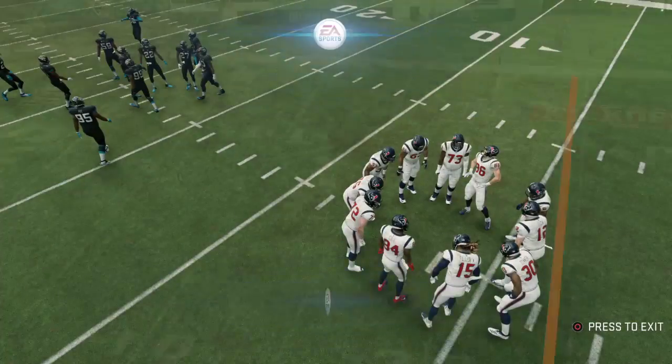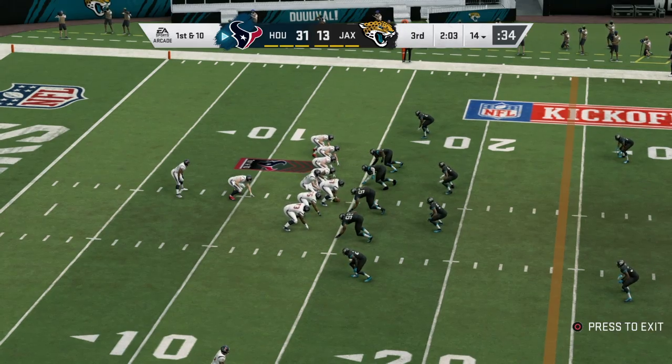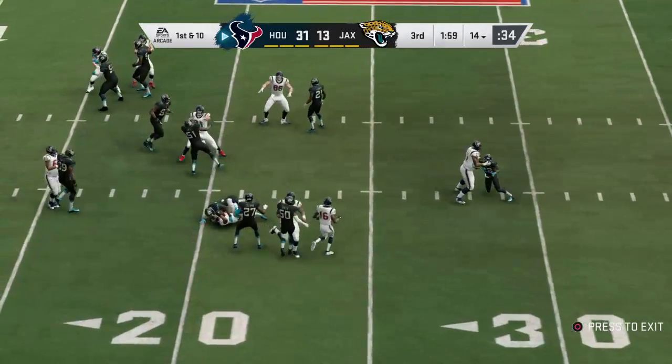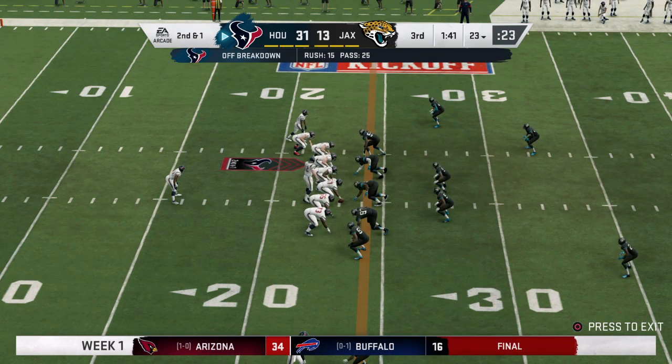And when you start plotting for this drive, when you start thinking to yourself, okay, what are we going to do? You don't go away from what you did before because that worked, but you have to be prepared for wrinkles and counters because you know they'll make some adjustments. The lane opens up that time as he'll be brought down just short of a first after a gain of about 9. 9 yards is the pickup there, and they'll have a 2nd and 1.